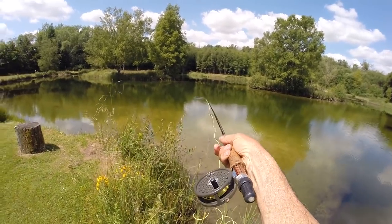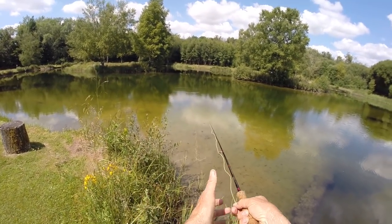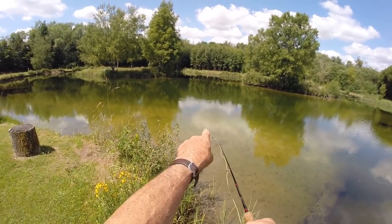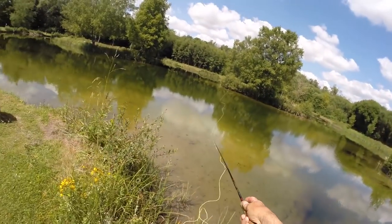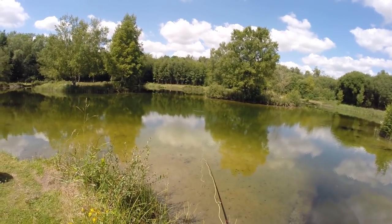Right, there's the indicator, right out there. Just where the ring is. Oh, I had a bump. Took it and spat it out. Watch, it's going to come again. I tweaked the fly once. There's the indicator. He took it and spat it out. Let's try that one. Watch the indicator, Graeme. Don't take your eyes off it.